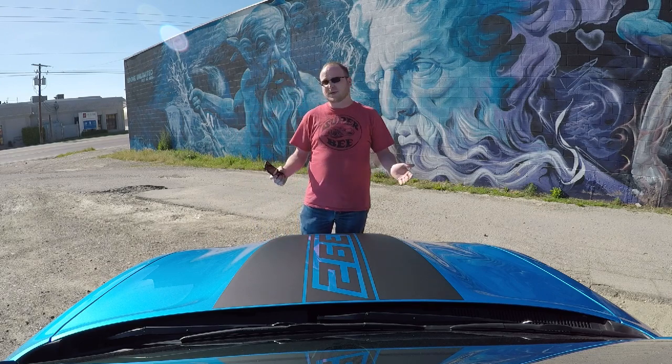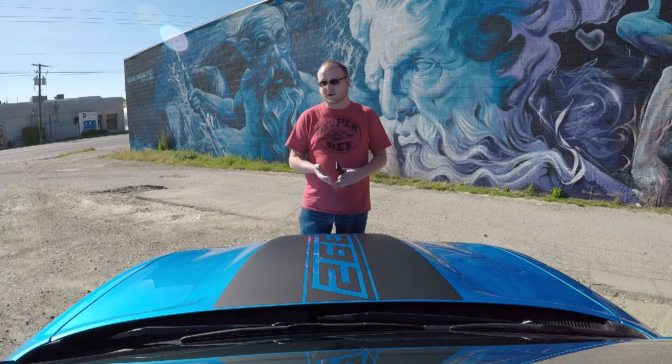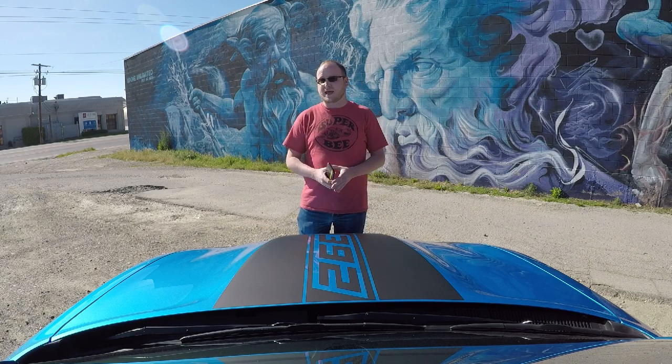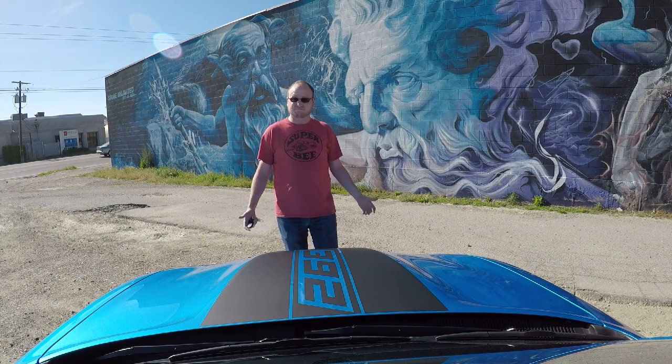So, with that being said, we're going to go over everything on this vehicle, from driving dynamics to the interior quality, the interior itself, features, and everything else. With that, let's go ahead and get this car on the road.